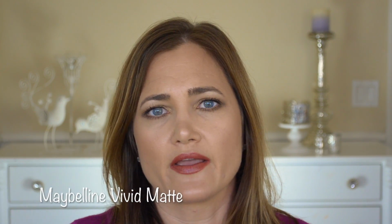The Maybelline Vivid Matte Liquid Lipstick. These are okay. This is not my favorite, which is probably because I don't really like matte things very well, but it's really thick. It's almost like a moussey, pasty kind of consistency, and I don't really like the consistency. It doesn't look nice on my lips like these L'Oreal Infallible ones do. These, the consistency is just too thick.